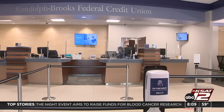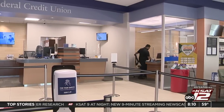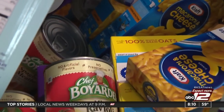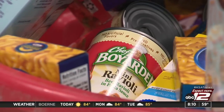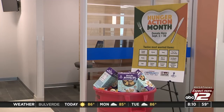Well, I tell you, we owe a lot of gratitude to RBFCU for their support, opening their branches. They became very convenient drop-off locations for people that wanted to take action in the month of September and help us fight hunger. We also saw a huge increase in the amount of volunteers. People wanted to make a difference, bring their kids, take their company to come and serve. So food, volunteers, and then financial contributions also were contributed there at the branches. And so we just want to thank San Antonio for helping us go orange and taking action in the fight against hunger.